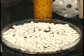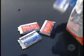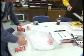In 2003, Missouri had more meth labs than any state in America, so the legislature passed a law to limit the amount of pseudoephedrine cold tablets consumers can buy at one time.